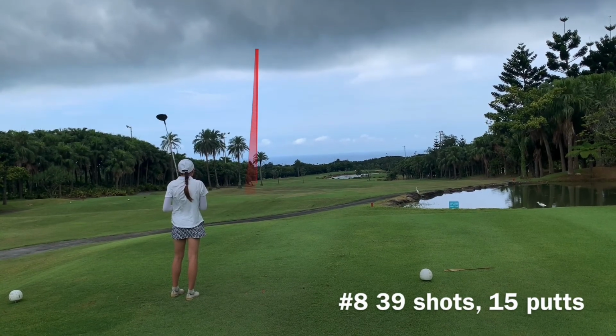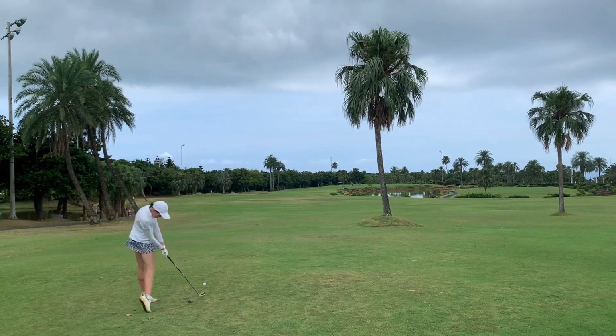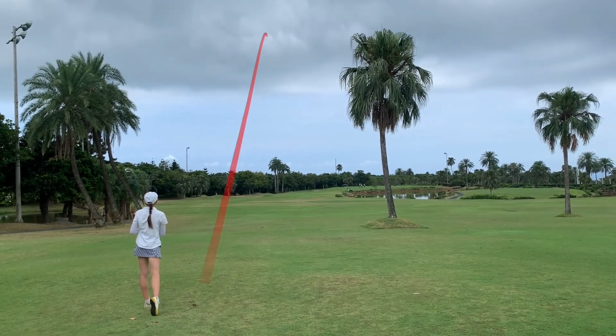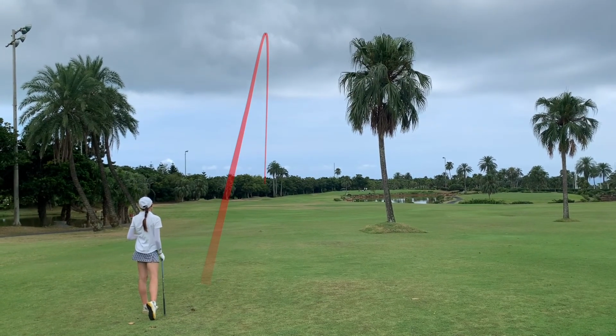The par 5 18th, but she's playing it as a 9th. She hit a good drive there down the left. We took an 8-iron here to lay up into the meat of the fairway.